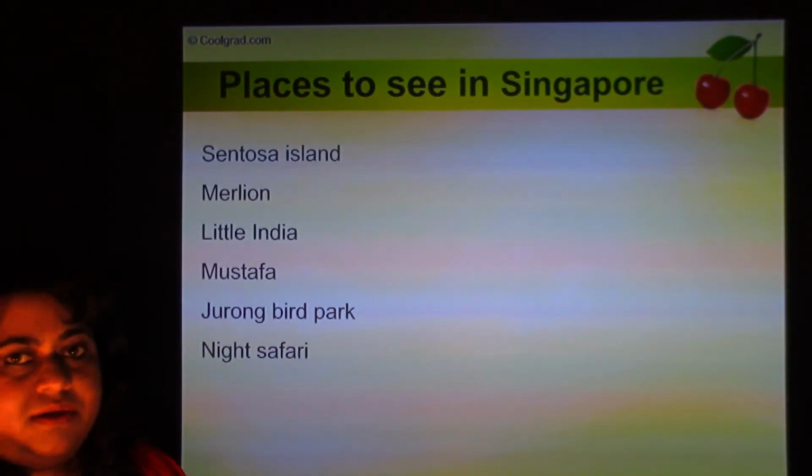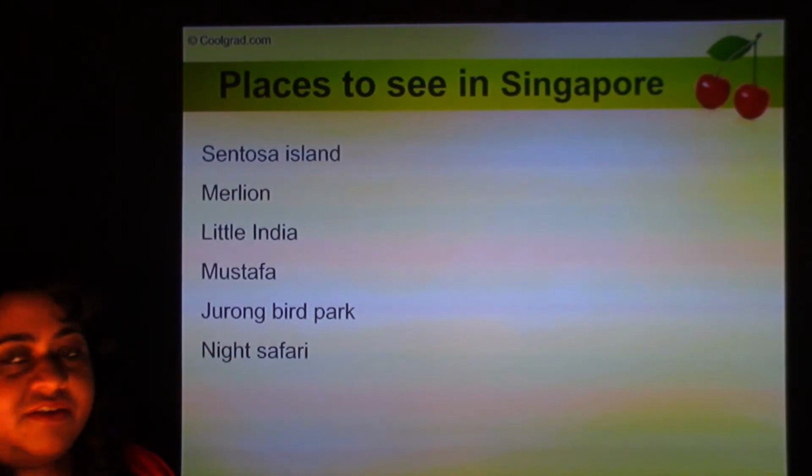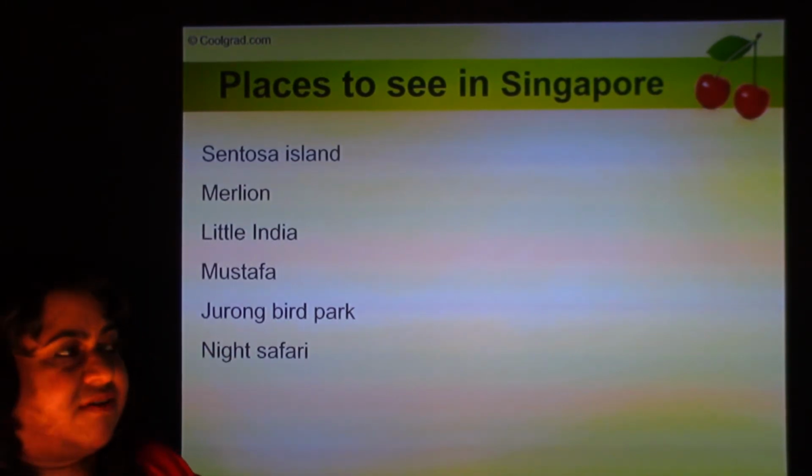Jurong Bird Park, one of the most beautiful places where there's a lot of birds. And then there's a night safari, a unique thing in Singapore.